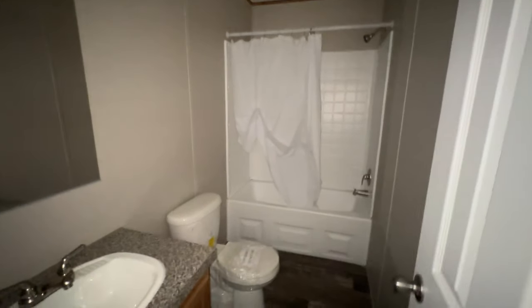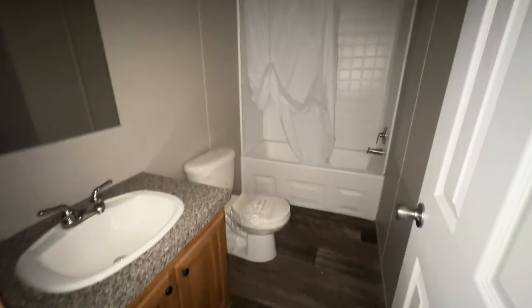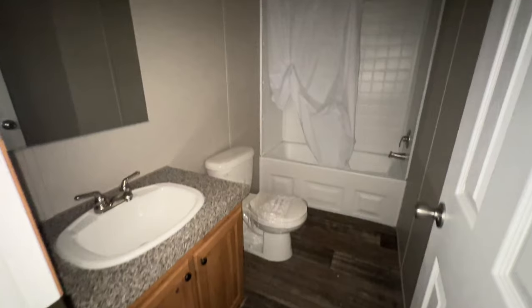Next to the first bedroom, you have this additional bathroom. Again, there is no light in here, but I was able to turn the light on my phone, so I hope that helps. You have a standard bathroom with tub and shower combo. More than enough room in here.